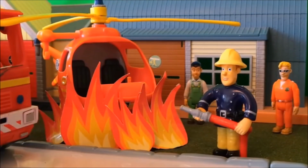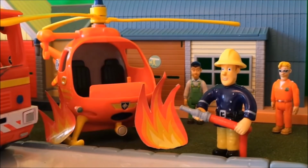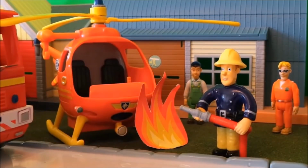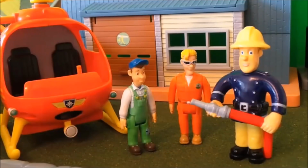He makes sure everybody is a-okay and then he uses the super soaker. The flames start to disappear. Good job, says Tom Thomas and Mike Flood. We don't know what we'd do without you, Fireman Sam.